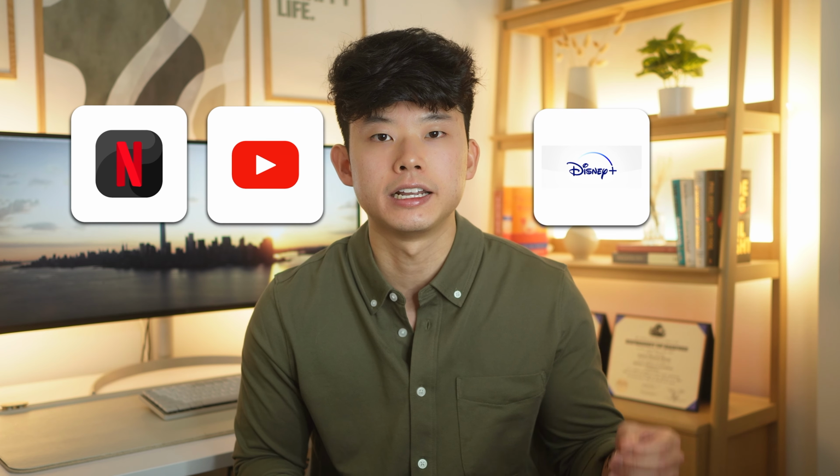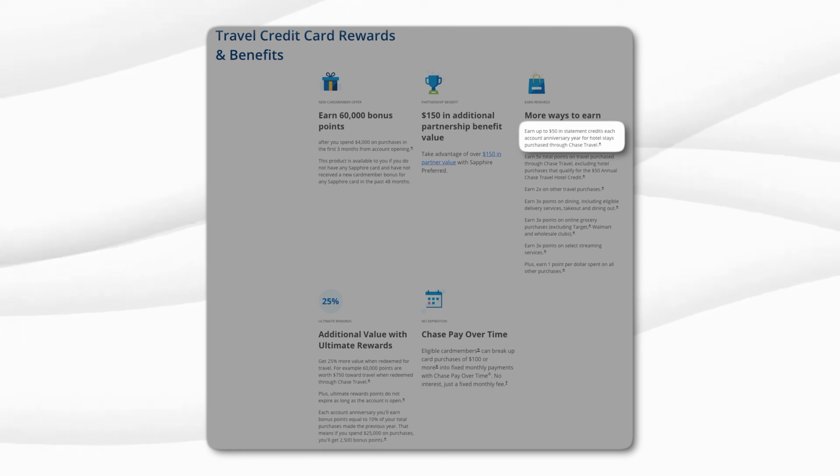And so the two main spending categories I would leverage this card for within this 5-card setup is 3% on streaming services, which includes subscriptions like Netflix, YouTube TV, Disney Plus, and HBO Max, and then 2% on those other travel purchases like train and bus fares, tolls, and parking to cover some of your transportation costs. And that is because, as you will see, we have another card in the lineup that is even better for restaurants and grocery purchases.